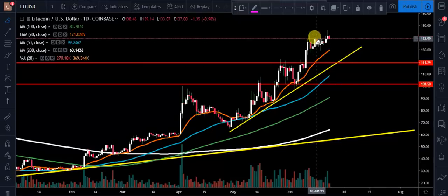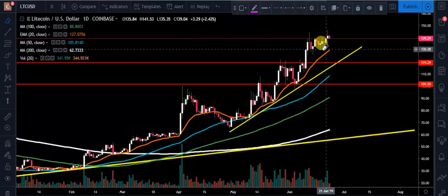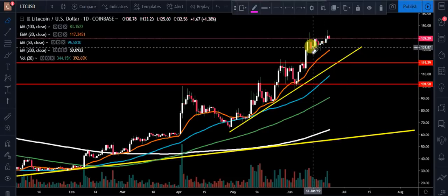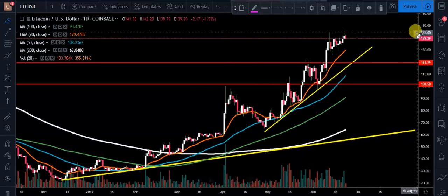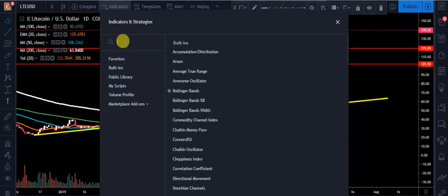We have to see, because we've been having a lot of indecision in here back and forth with these smaller candles, and some of them, like this doji or the shooting star candle, a lot of times those will show you that you're going to start rolling over, but Litecoin's just been so bullish that it hasn't wanted to roll over yet. So that's something we are going to have to keep our eye on. Next, let's get into some of these indicators, see what they're telling us.